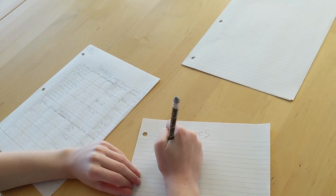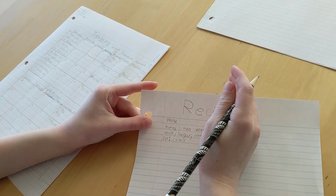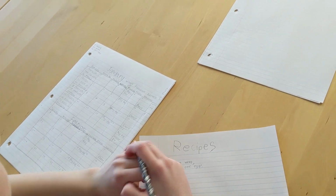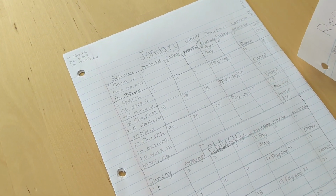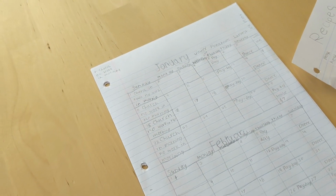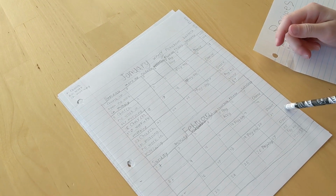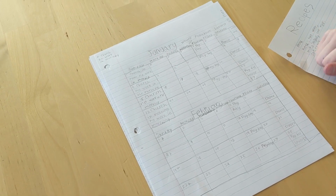Okay, what are you working on here, Rachel? Right now I'm working on recipes for my Lego people. Okay. And what's this over here? It's a calendar for them. Because I made a farm, so they need to do the different things. Is this for your Lego people? Yeah. Can you show me your farm yet? Yeah, I can.